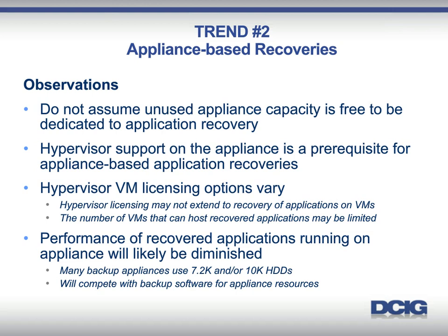As you start looking at bringing up these VMs on the backup appliance, however, just be aware that the VM licensing options on them vary. In some cases, you may have to purchase additional licensing or hypervisor licenses to actually bring up VMs on there. In other cases, there may just be a limited number of VMs that you can run. I've seen some that only allow you to run 2, maybe 4 VMs on the appliance. So again, make sure that the licensing permissions are aligned with your actual requirements.